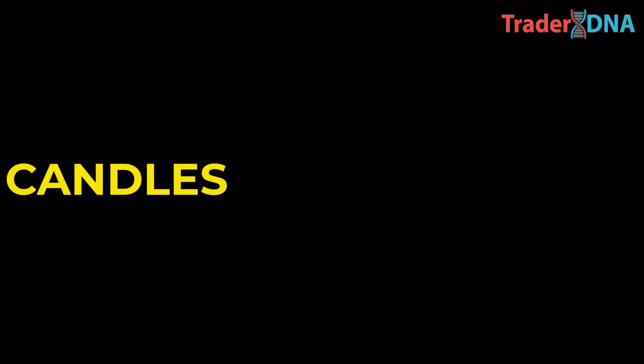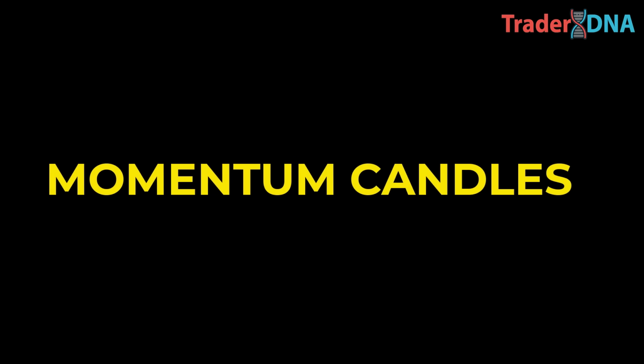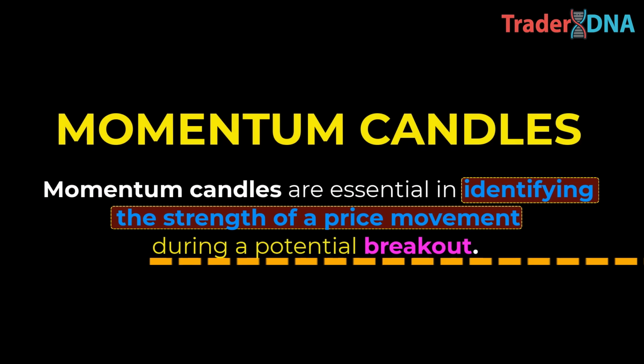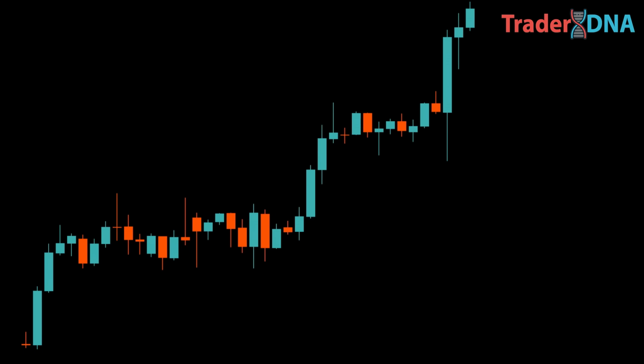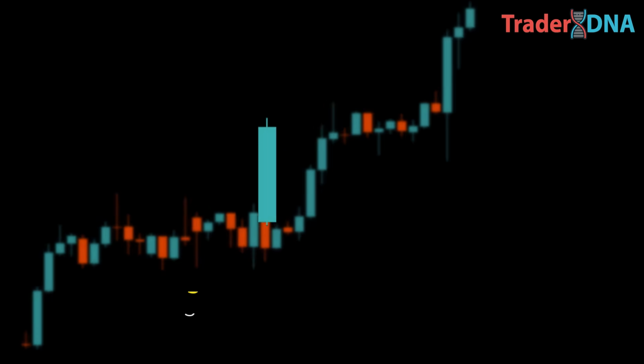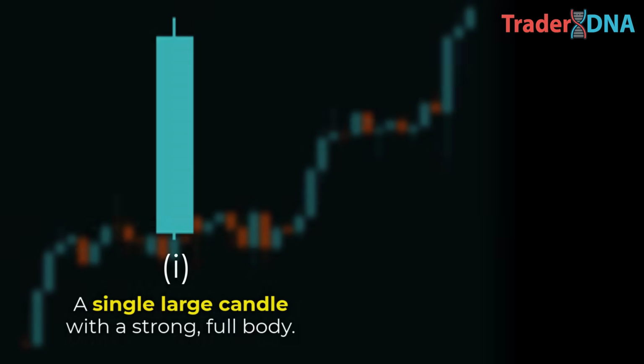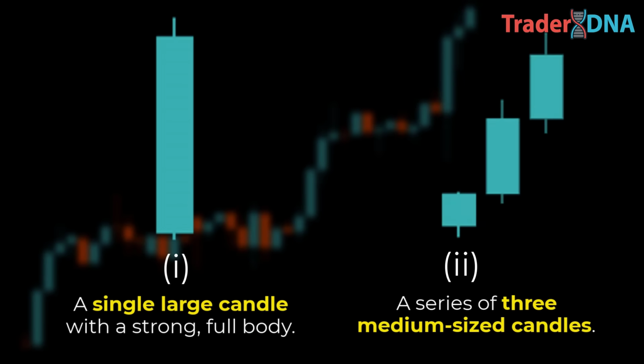The first concept we need to grasp is something known as momentum candles. Momentum candles are essential in identifying the strength of a price movement during a potential breakout. These candles can appear in different forms, but there are two key types we should focus on. The first is a single large candle with a strong, full body, indicating a powerful price move in one direction. The second form involves a series of three medium-sized candles, all moving consistently in the same direction. These two types of momentum candles are exactly what we'll be watching for when trying to confirm a breakout. Spotting them can significantly improve your chances of success in trading.